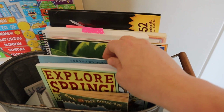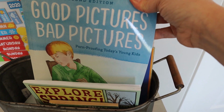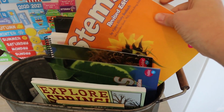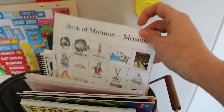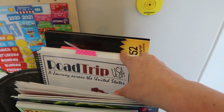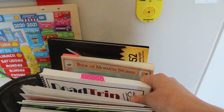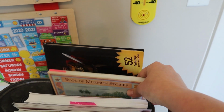So we have spring books in here. I just talked about this book in one of my favorite parenting books. So Good Pictures, Bad Pictures is in there. Again, just all these things about spring with flowers and leaves and stems. And then we like to play bingo a lot to review our scripture study. And so we have bingo cards in here. And then Road Trip the US, which is from Confessions of a Homeschooler, which I can put down below. A lot of the stuff I use in this room is very much inspired by her.